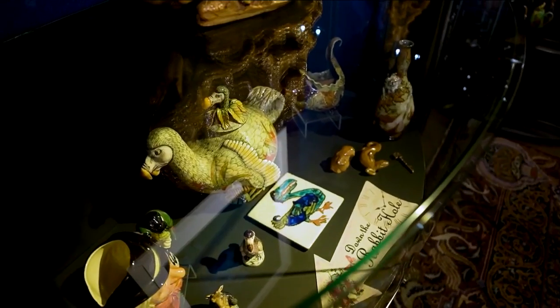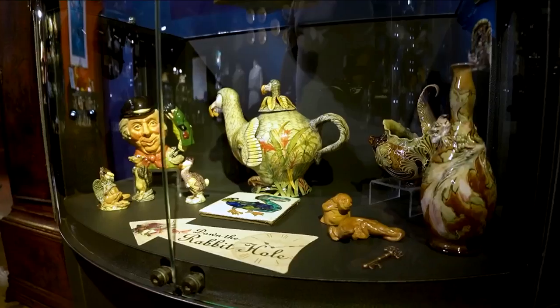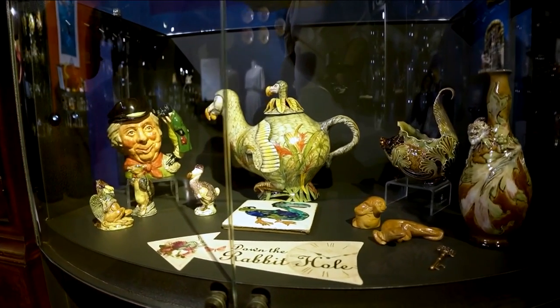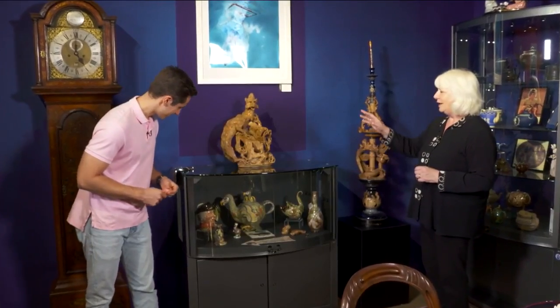Well, now we're in the art of tea. Through the Looking Glass, which was Lewis Carroll's second book, was published 150 years ago, and we thought it'd be great to celebrate it with some of the beautiful pieces that are inspired by the story. But we have some darker side of Alice as well, because we have the dodo, and we also have the Jabberwocky.